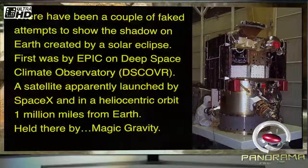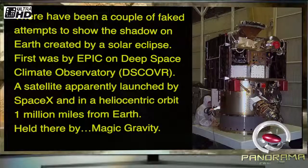There have been a couple of faked attempts to show the shadow on Earth created by a solar eclipse. First was by EPIC on Deep Space Climate Observatory, a satellite apparently launched by SpaceX and in a heliocentric orbit 1 million miles from Earth.